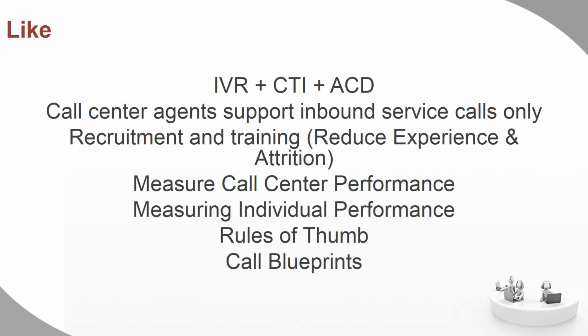Measuring call center performance was critical to reducing the 46-second average speed of answer to 20 seconds. Individual performance would identify training requirements and gaps in call center agent knowledge. Rules of thumb addressed behavior and call etiquette, but provided clear guidelines. Call blueprints would ensure that the customer experience was consistent.